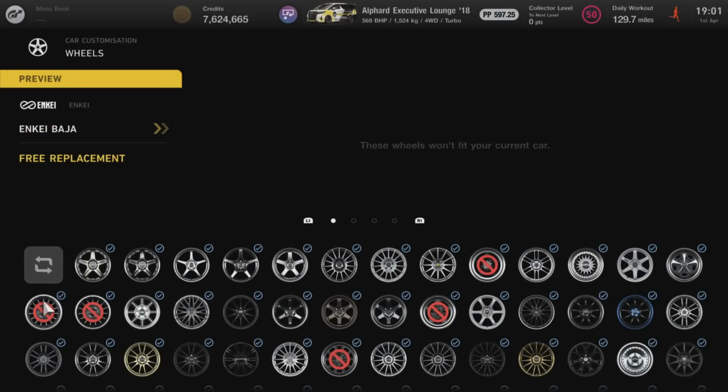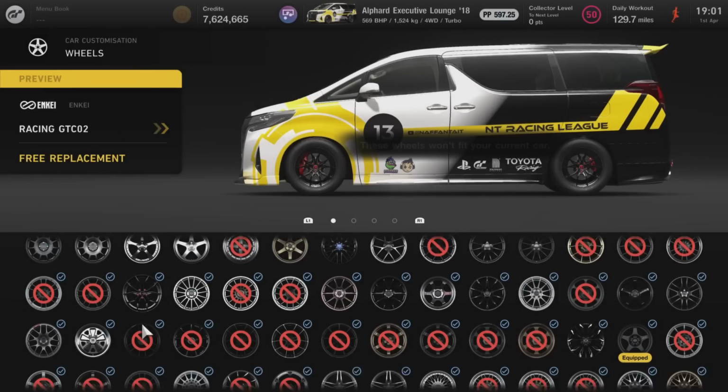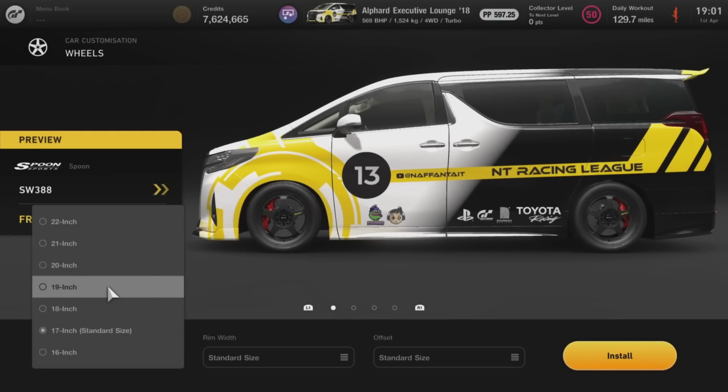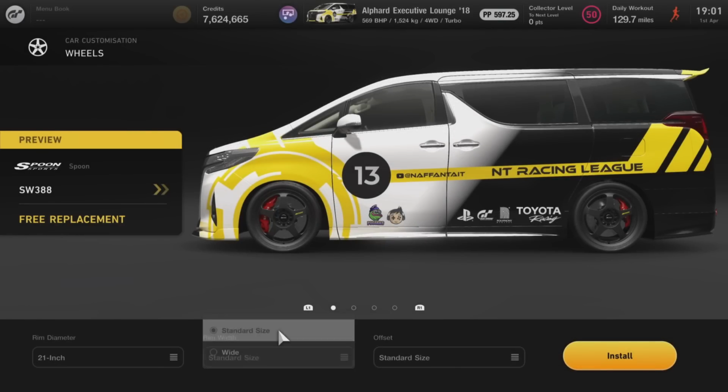So let's get on to the build itself that I used for the Tokyo Expressway. Now I did actually use a livery for this, however I'm going to run you through what is on it. So in terms of the wheels, they are basically anything from standard with a rim width of wide and an offset again of wide.